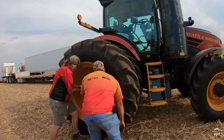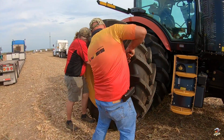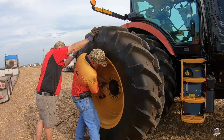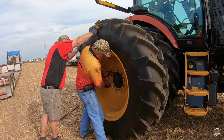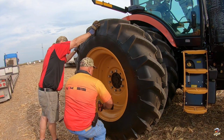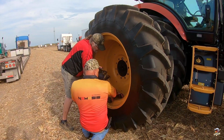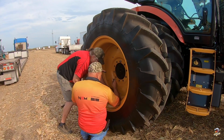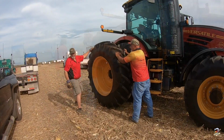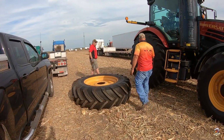Getting ready to drop some duals. Considering you needed to drive across the road. I'll leave one on, and then we'll hold it, and then I'll pop that off. Maybe I better run it up on the block. Yeah. Ready? Yep. Perfect. I'll pull up.